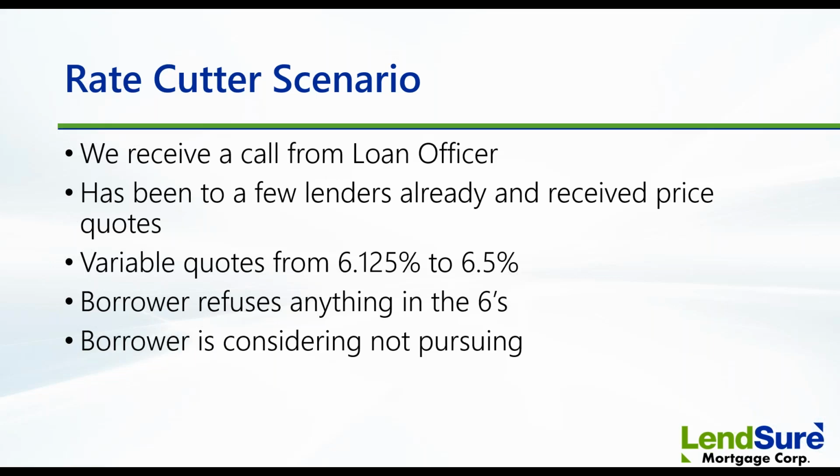But that loan officer knows that borrower is not going to move forward with this purchase with interest rates in the 6s. Their mindset is that they're a Fannie Mae borrower, they're interested in that 4 1/2 interest rate. So with that setup, the loan officer is in search of the lowest rate to try and get this borrower to qualify.